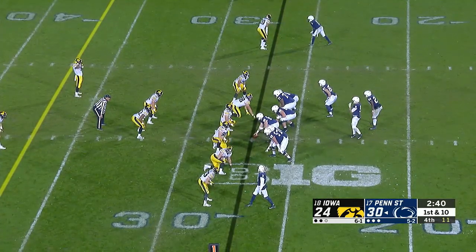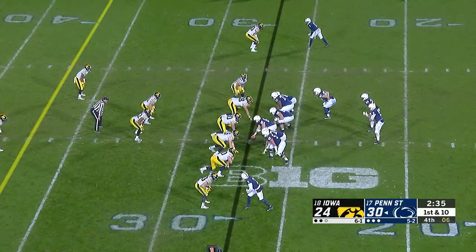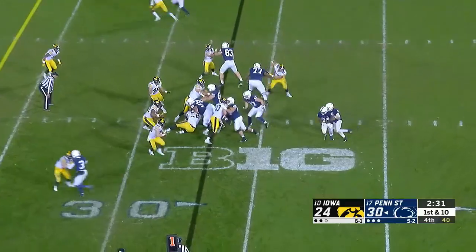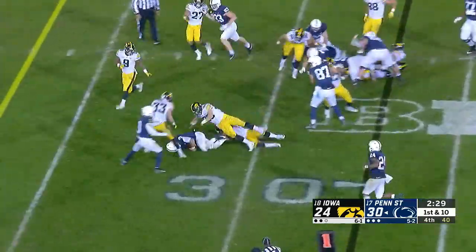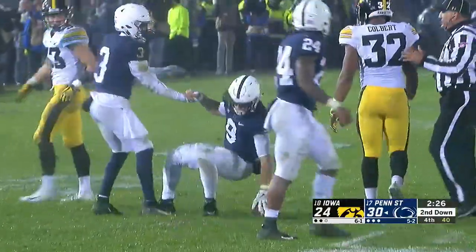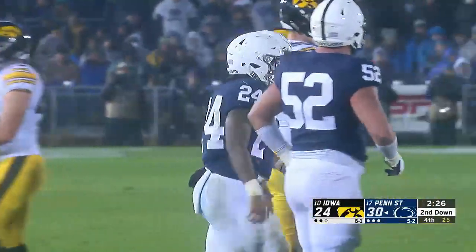Boy, what a second half it's been for Trace McSorley. On the ground, it's McSorley running between the tackles. And Iowa will spend another timeout. That's going to be one sore puppy tomorrow.